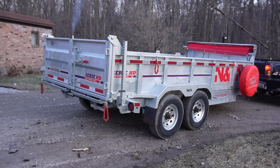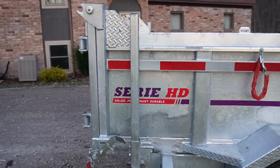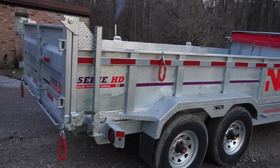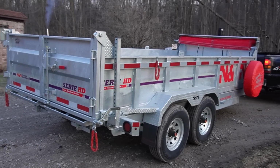Another great addition that could be a lifesaver on this HD series are these jack legs. You can get them on the Inno series, but with Thumb trailers, they come standard on these HD trailers. You drop those down when loading so you don't lift up the back end of your truck and have a runaway down a hill like we've all seen far too many times.